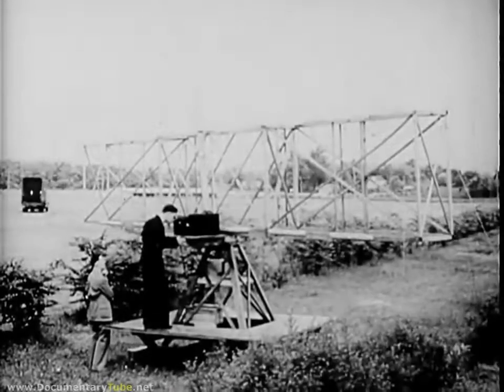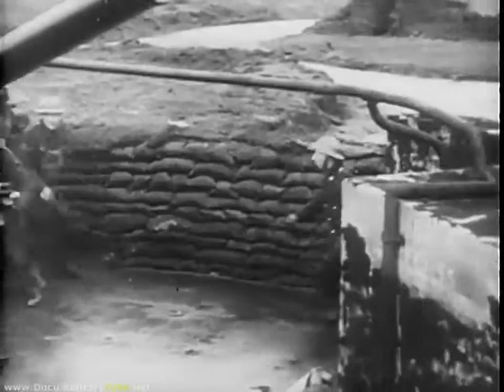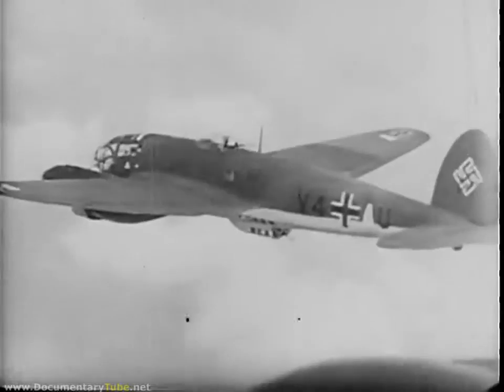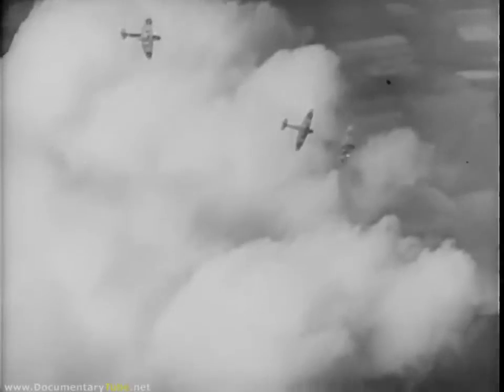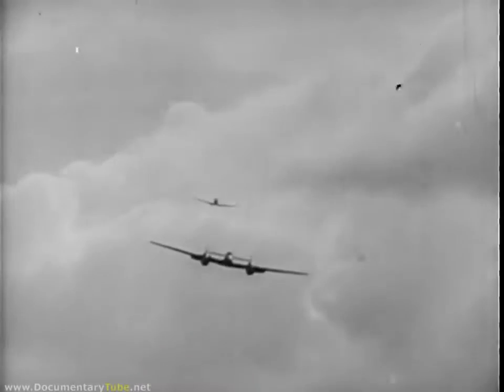During the 1930s, to meet them, and anti-aircraft crews manned their guns. The German squadrons found the British forces alert and ready, and in the following months of the Battle of Britain, the Luftwaffe was decisively beaten back.